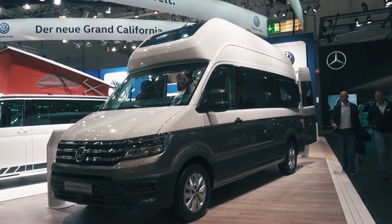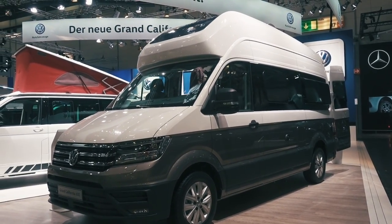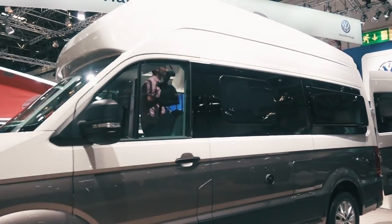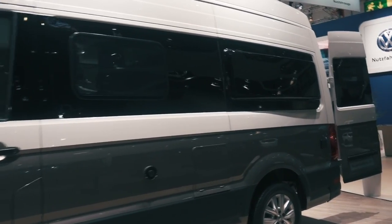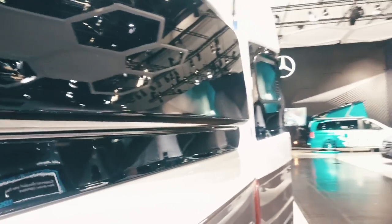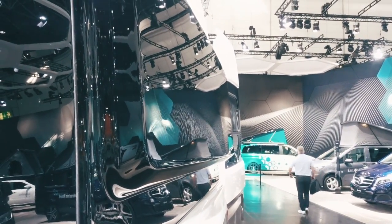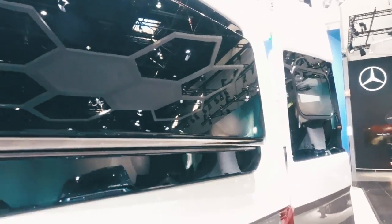But yeah, it's interesting. It looks better in the flesh than it does in photos, I must say. This colour works quite well, actually. It's good that they've done the two-tone colour, it just breaks it up that little bit. But yeah, we were talking about these side extensions, which if I hold the camera here, you can see that you've got that extra bit that gives you the space in the bed.